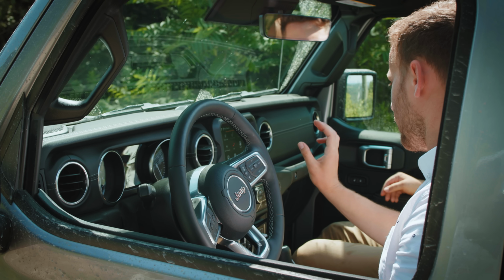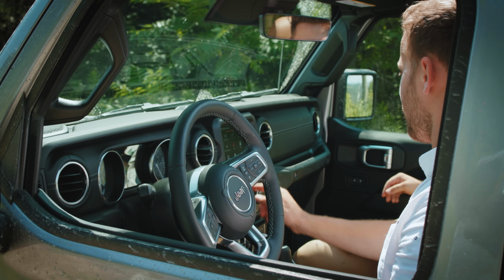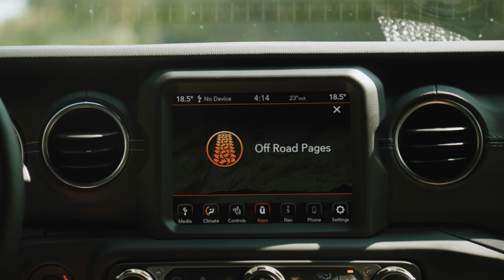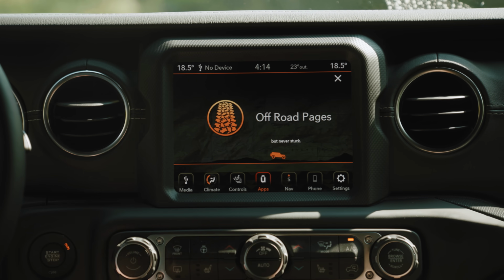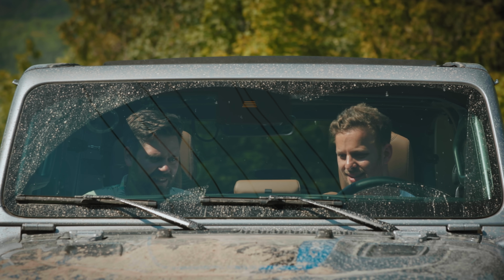And this is the smaller screen. I don't mind this. I find that the menu system is pretty easy to navigate. It's slow. Look, off-road. Look at that. It's very laggy, yeah. Lost, but never stuck. Bet you we could prove them wrong if we found the right trail.